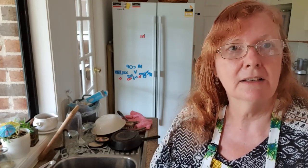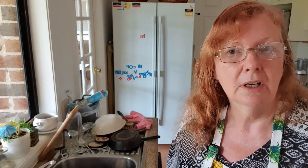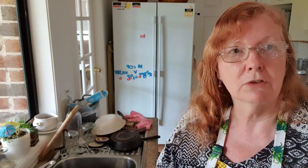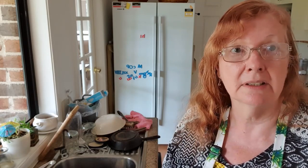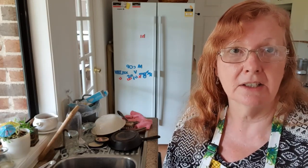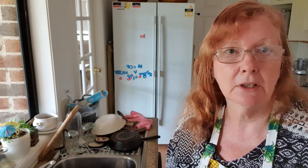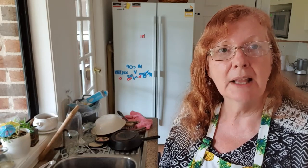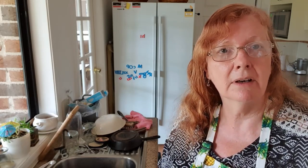I use them in salads, soups, stews, and I do cook a really nice bean recipe with lots of sauce. There's maple syrup in it, there's some bacon. It's really delicious. You can just make beans on their own, or add them to other dishes. You can make chili. You can do lots of things. So first of all, I'm just going to cook the beans, and then we'll have a look at what I'm going to do with the rest of the stuff that I picked yesterday.